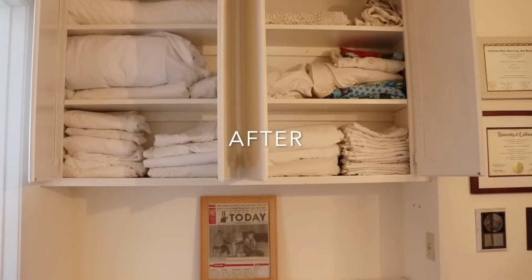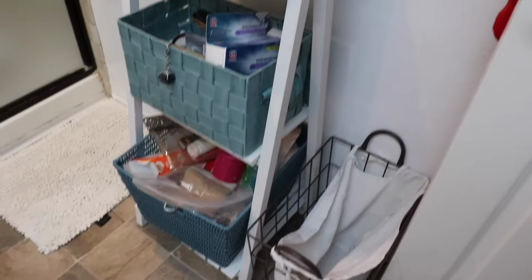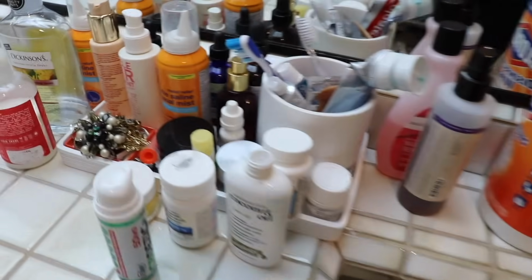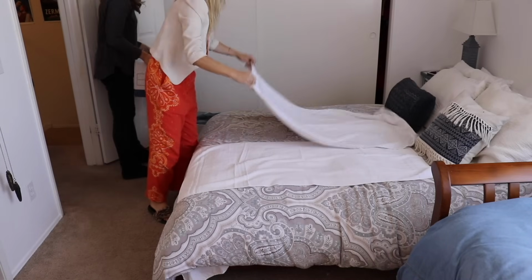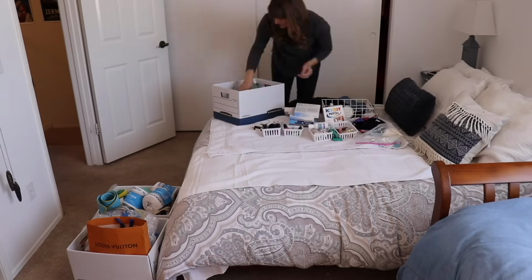But this was a really fun project where my friend asked me to come over and help her declutter. She had been traveling a lot and had moved to a lot of different places, and then she had all these boxes that she hadn't had time to go through. So she had brought them all to the home she was living in currently and just had a ton of stuff to go through and sort through.